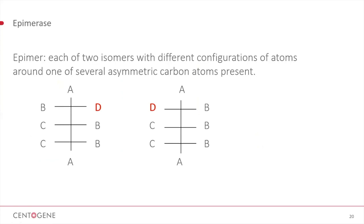So in this slide and the coming slide, we are going to discuss the pathophysiological defect related to the NAXE mutations. The NAXE gene codes for an enzyme known as epimerase, which is responsible for converting from one epimer to another. What is meant by epimer? An epimer is each of two isomers with different configurations of atoms around one of several asymmetric carbon atoms present.